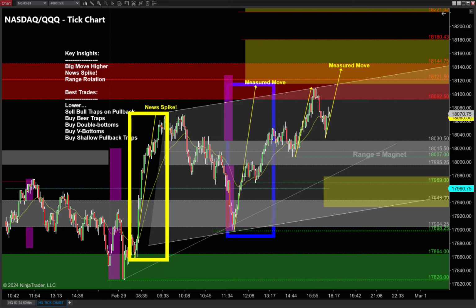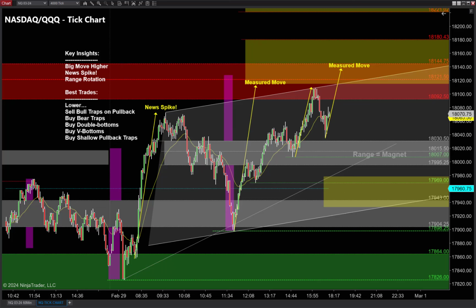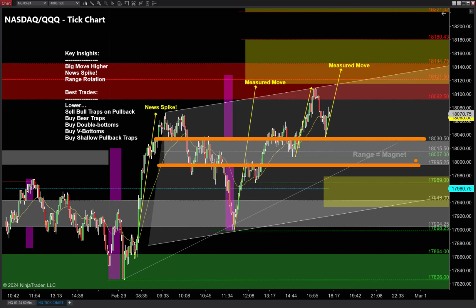News spike is right there, right? Haven't quite reached it yet, but we're only a few points away from it. And the final thing here, of course, is that trading range. I'm a big believer that once you know how to use ranges, you're almost unstoppable, because once you understand how ranges work, for example, range rotations, range breakouts, range breakout pullbacks, right?